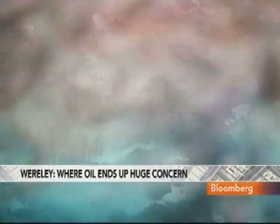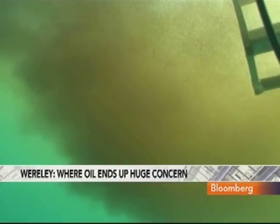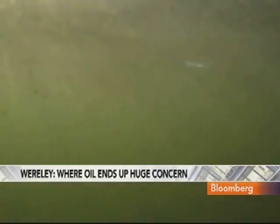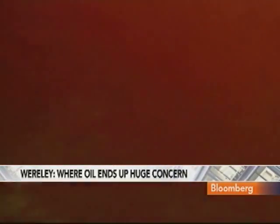Now the second important point to make here is that the oil that's coming out of the pipe is an important input parameter to marine scientists' models of how the loop current in the Gulf of Mexico operates. And having good models for how the oil will be convected, carried around the Gulf of Mexico, is also important in directing the cleanup and assessing the damage.